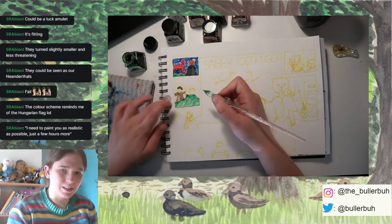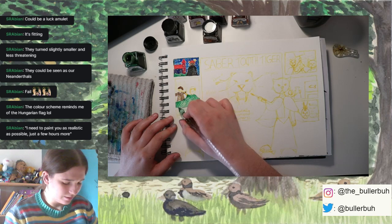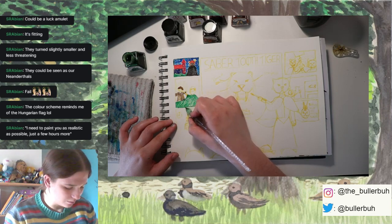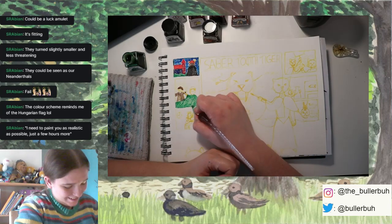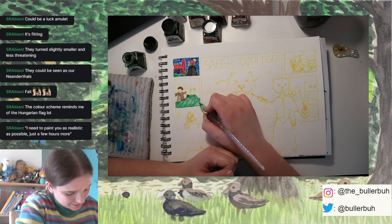But given that this exists, it is basically canon now that there's multiple worlds in this, and you can travel between them with magic. And that could be a whole other book series. There's so many stories one could tell with this.